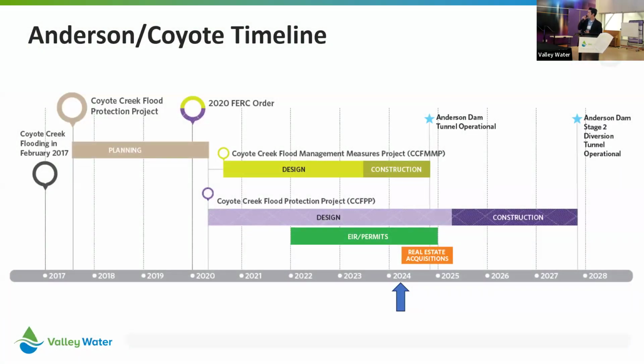This slide shows the main things to take away. First, the yellow rectangle box is the phase 1 project, also known as the Coyote Creek Flood Management Measures Project, which is part of the Federal Energy Regulatory Commission compliance project tied to risk reduction measures for the Anderson Dam. That is fast-tracked and is currently in construction. It needs to be completed by the end of this year, before the Anderson Dam tunnel becomes operational.